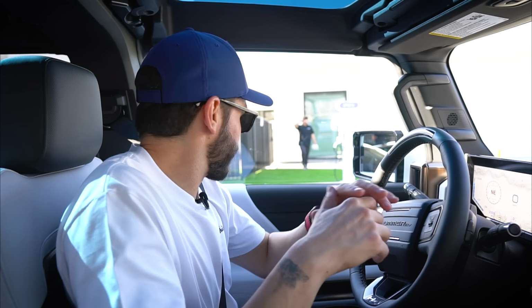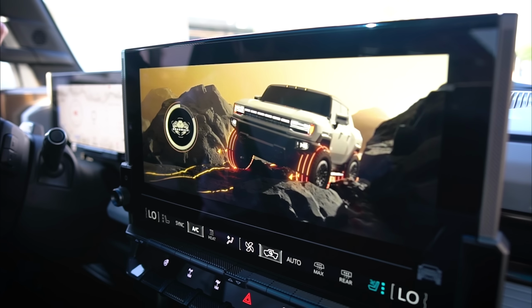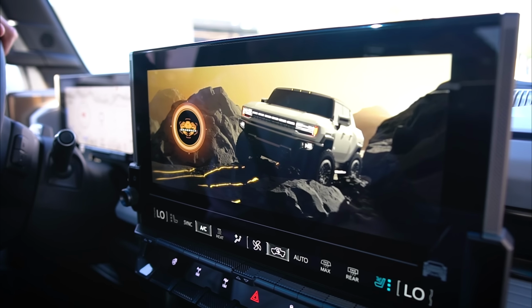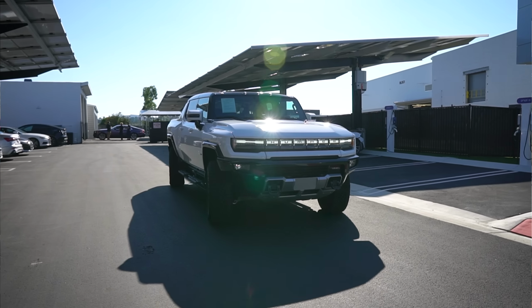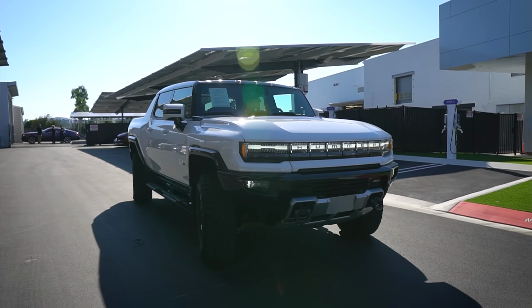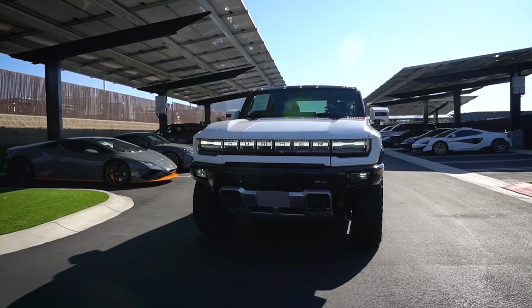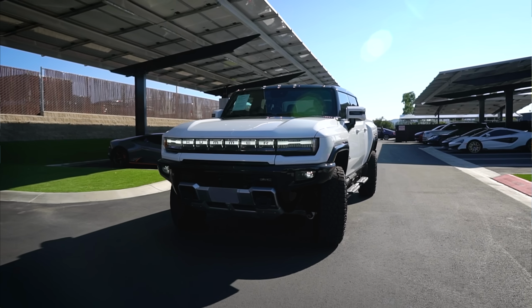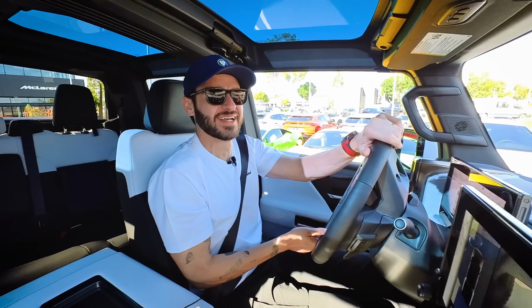Let's do the crab walk, motherfucker. Here we go. We're crab walking, people. Wow, this is so stupid. But it's a gimmick, but you need it. Oh my God, I love this era where they're making stupid ass cars.